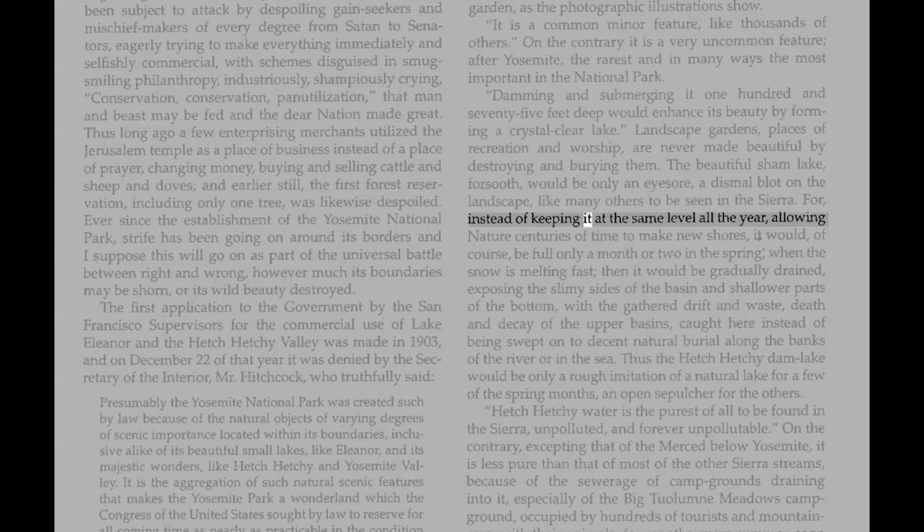Instead of keeping it at the same level all the year, allowing nature centuries of time to make new shores, it would, of course, be full only a month or two in the spring, when the snow is melting fast, then it would be gradually drained, exposing the slimy sides of the basin and shallower parts of the bottom, with the gathered drift and waste, death, and decay of the upper basins, caught here instead of being swept onto decent natural burial along the banks of the river or in the sea. Thus the Hetch Hetchy Dam Lake would be only a rough imitation of a natural lake for a few of the spring months, an open sepulchre for the others.